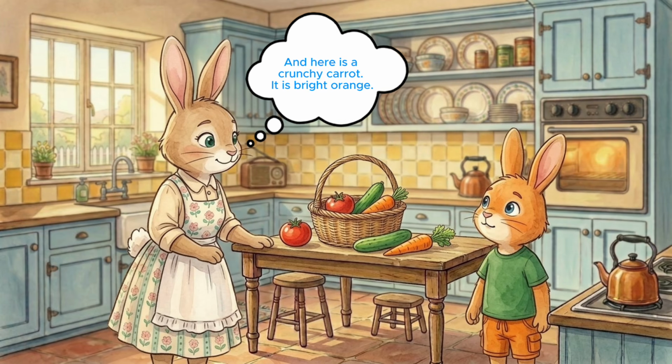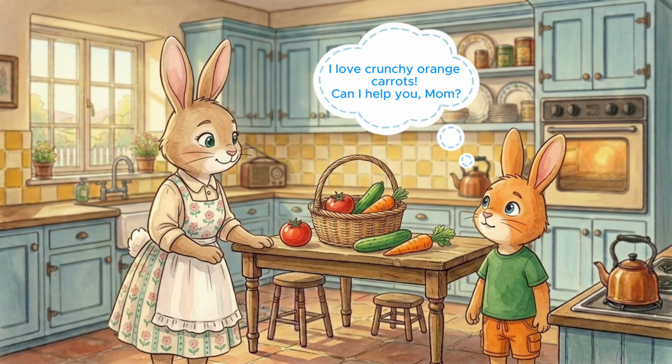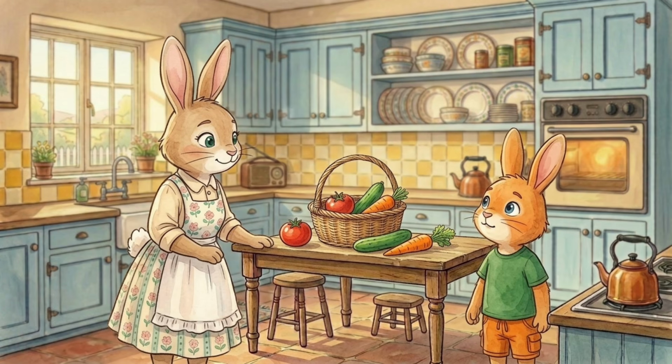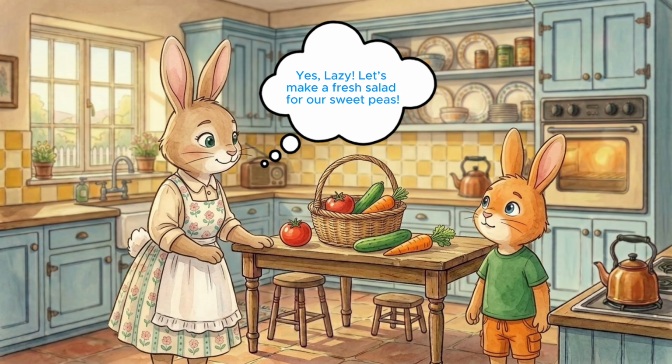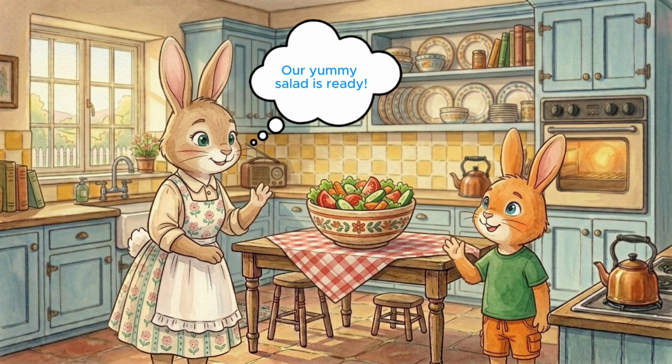And here is a crunchy carrot. It is bright orange. I love crunchy orange carrots. Can I help you, Mom? Yes, Lazy. Let's make a fresh salad for our sweet peas. Our yummy salad is ready.